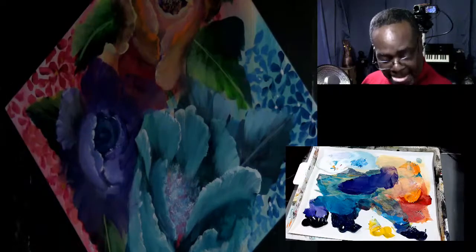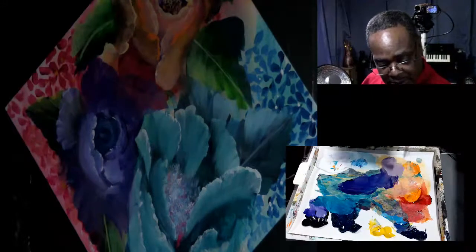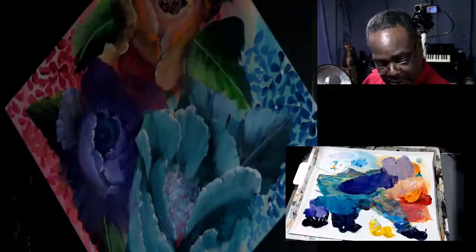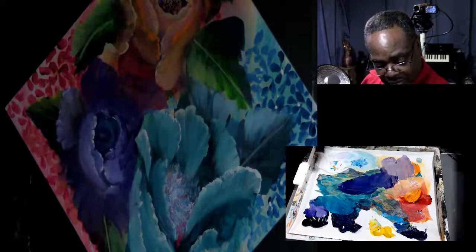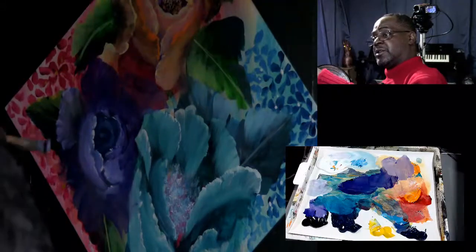Just like that. A little bit of glycerin. Really transparent, but I want it a little bit brighter, a little more white. So I'm using white in the glycerin. Just a little bit. All the touch is all you need.